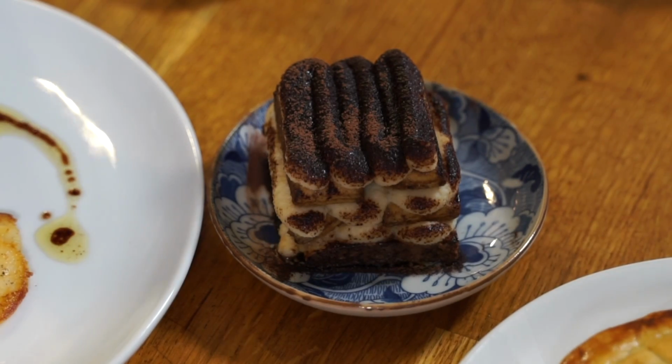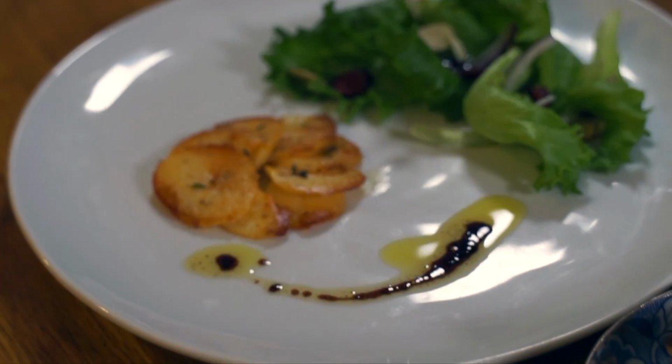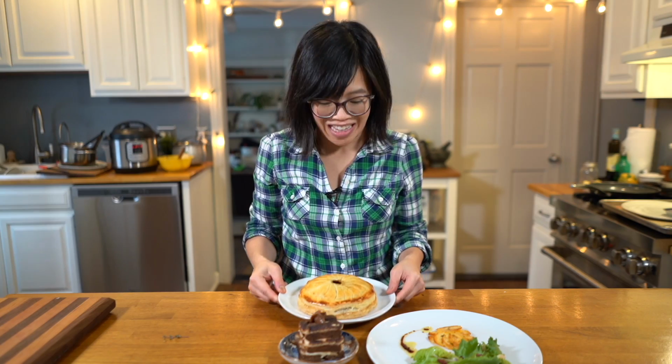And to finish things off, we're going to place our rosette. Boom. Oh my goodness, I'm so pleased. I am so pleased with how this turned out. Look at this, it's so stinking beautiful.